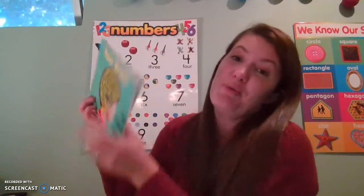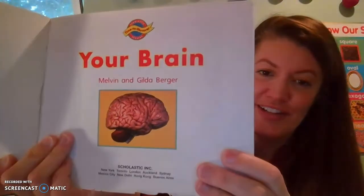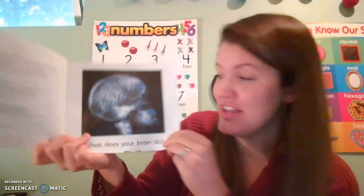But another important part of your body is your brain. So let's read about your brain. Where is your brain? Right here, inside your head, right? All right, this is what your real brain looks like right there. I wonder if you knew what it looked like. What does your brain do? So here's an x-ray of inside a head. That's what your brain looks like in there.